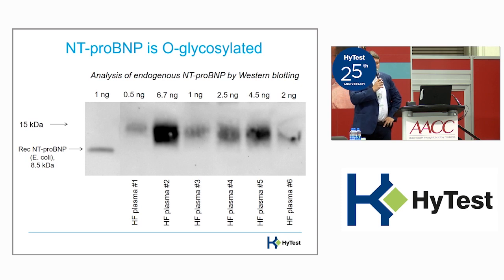Nowadays, it's well known that NT-proBNP is heavily glycosylated. On this slide, you can see Western blotting of NT-proBNP extracted from 6 different plasma samples with different levels of NT-proBNP. You can clearly see that NT-proBNP is different, even if we compare six patients, and it migrates higher than recombinant NT-proBNP produced in E. coli, which is not modified by glycosidic residues.